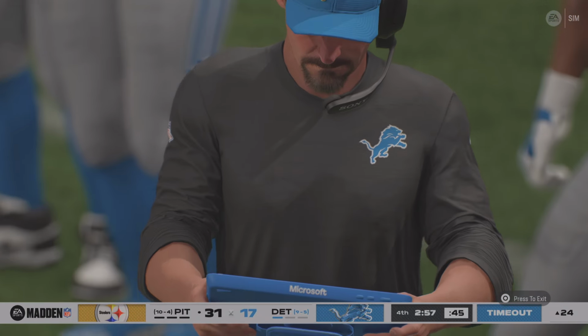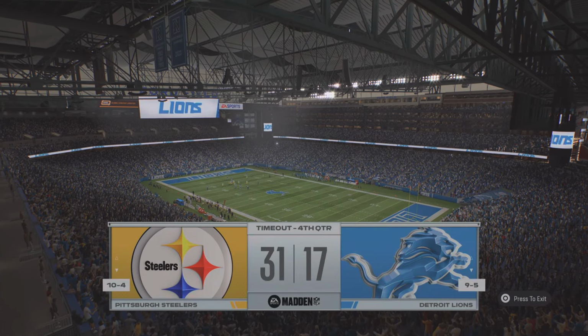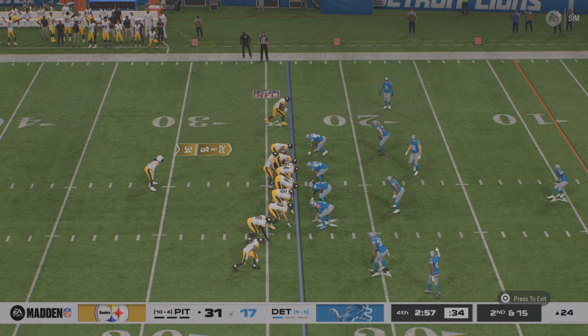And down he goes. The Lions rush gets home. Detroit calls timeout. And with another one gone, they're going to have just 1 remaining this game. After the sack, they could really use a big play here on 2nd down. It's 2nd and 15.